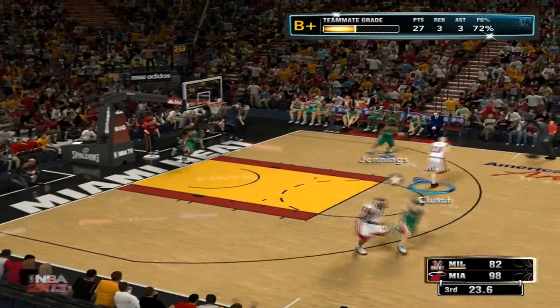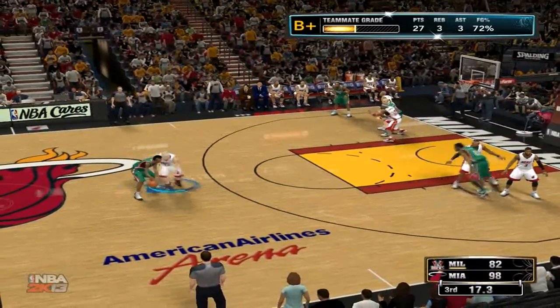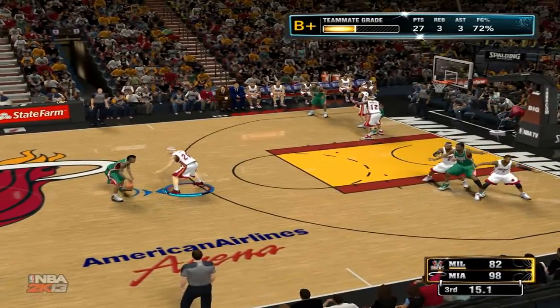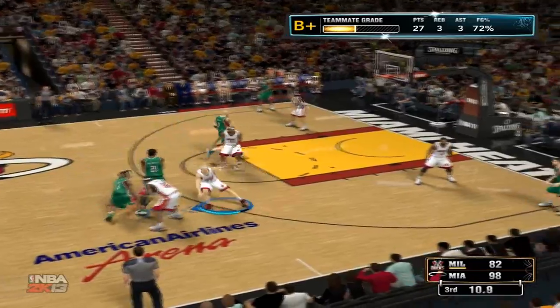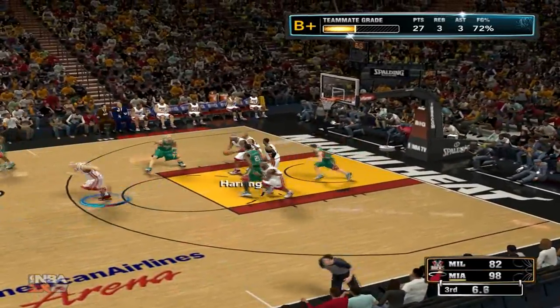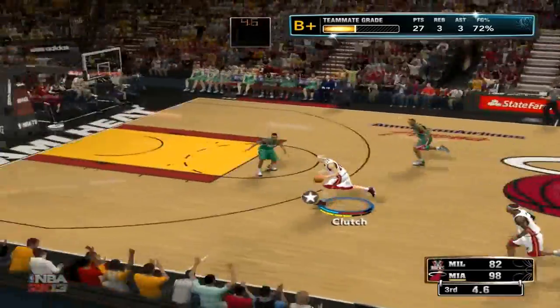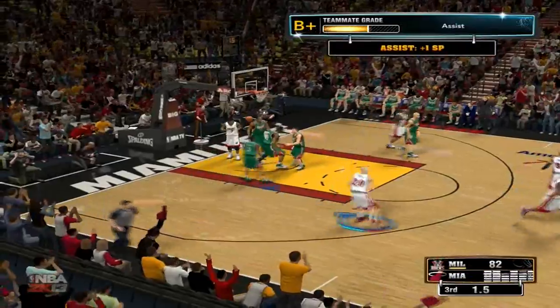LeBron's now got 24. Bucks trail by 16. And here's Jennings. He's got 10. Passes it to Gooden. Over Harrington. Shot denied. Down low. Wade hammers it home.